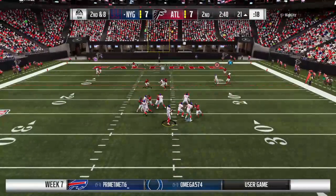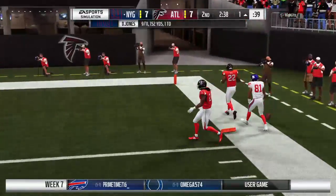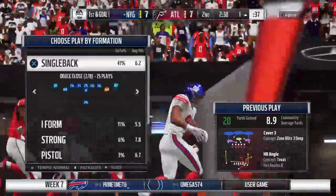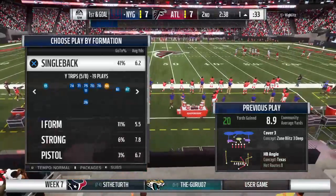To throw on 2nd down, Jones. Toward the sideline, and look at that catch. Dragging the toes, and that's going to be a 1st down. Well done. A good pickup there of 20 yards.